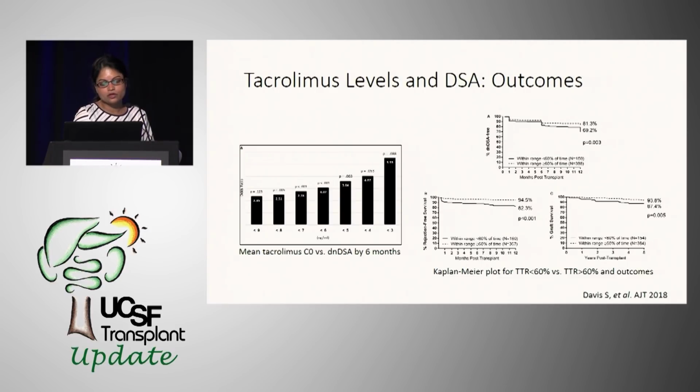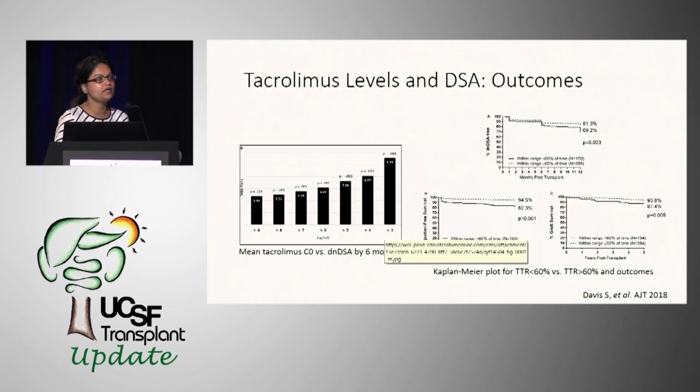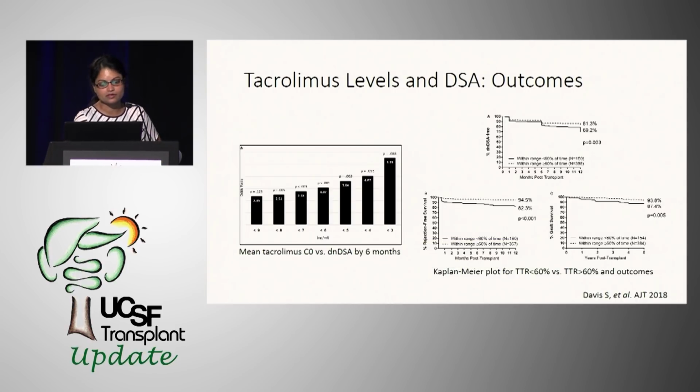But even when you look at levels below 9, below 8, below 7, so we're not looking at just levels which are what we traditionally would consider subtherapeutic for the first year, like less than 4 or less than 5. Even between 8 and 9, there is an odds ratio of developing a de novo DSA.